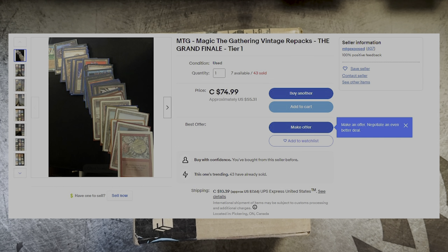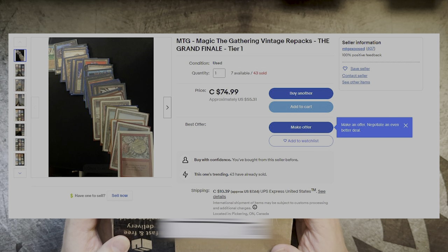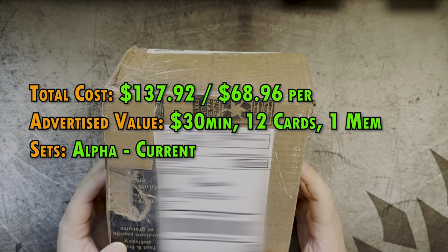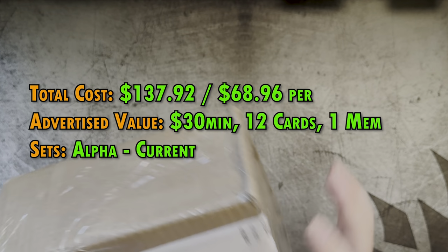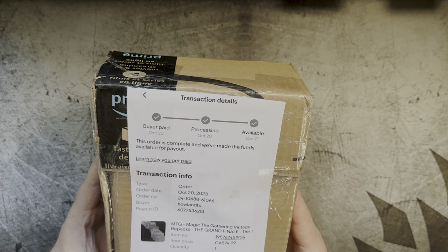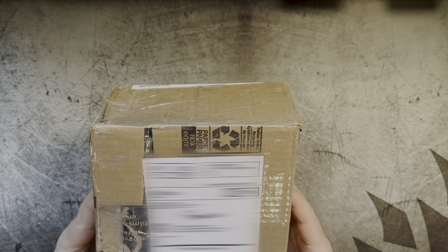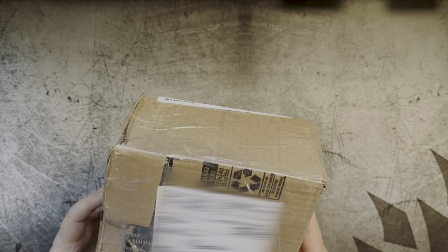So this one, I got two repacks from. I paid probably about $60, $70 US. It was in Canadian, so I think it was about $200 Canadian. And yeah, not a whole lot else. It says it comes with some memorabilia, possibly. And I think these are the last bit of his repacks. If he has more, I'll put them up on the screen. But I think we got some cool in here, so let's take a look.